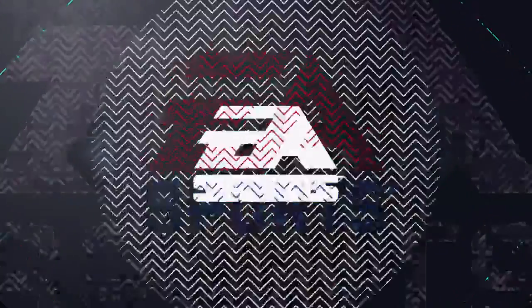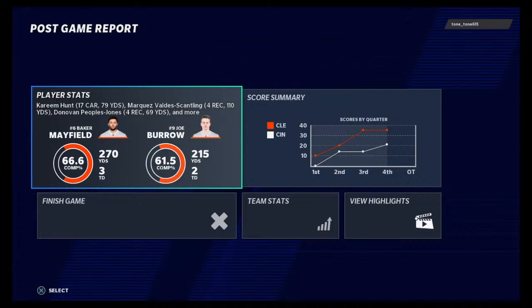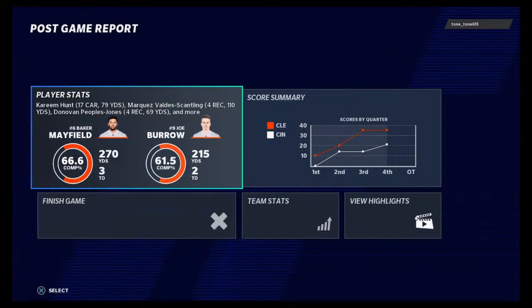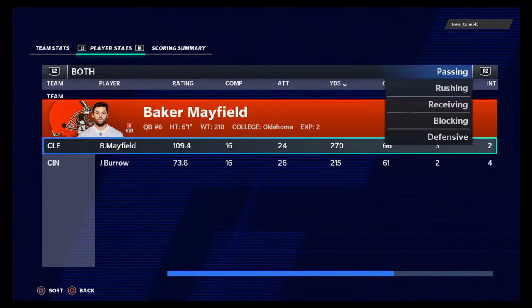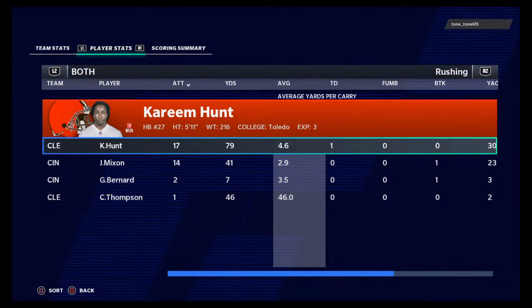So for Cleveland, they move back over 500 now at 4-3. And they will get another road test next week as they head to Vegas to take on the Raiders. Meanwhile, for Cincinnati, things are definitely going south quickly as they fall now to 1-6. And they'll be at home next week for a date with the Tennessee Titans.